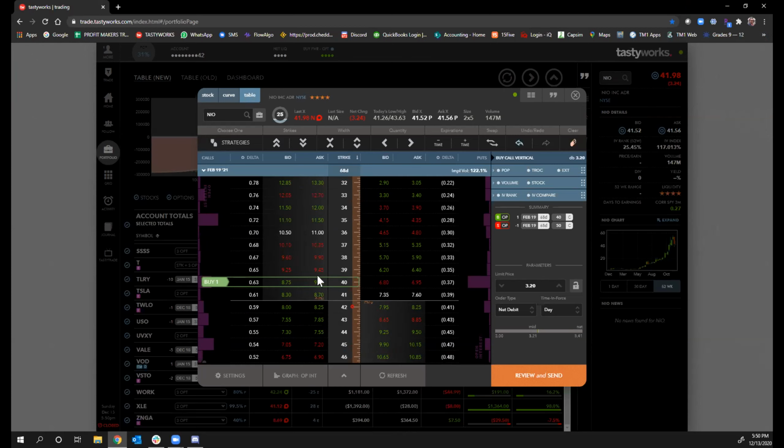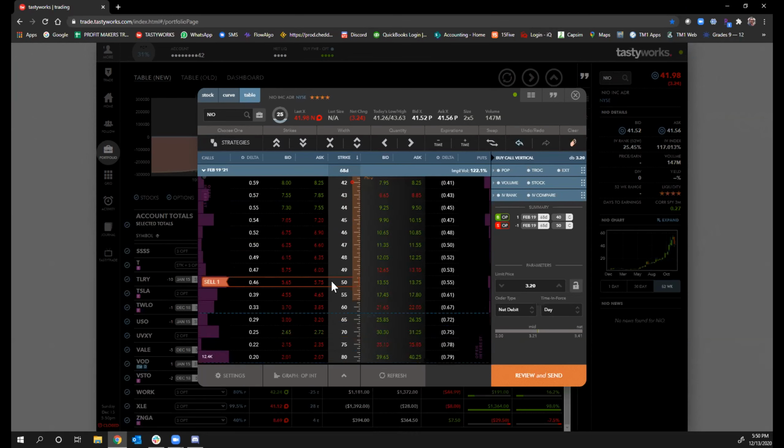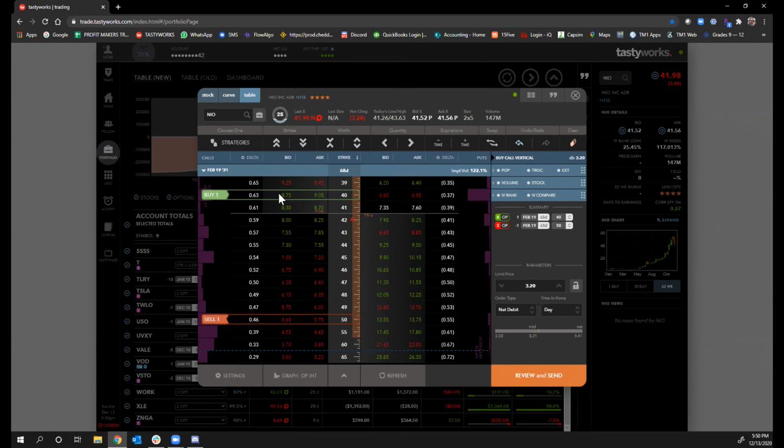But if it goes up, significantly up, all the way to 50, then guess what? You're still going to collect this money. And you ride this one back to whatever level it goes, all the way to 50. So that's all this is doing, it's letting you stay in the game longer, because you're still bullish.